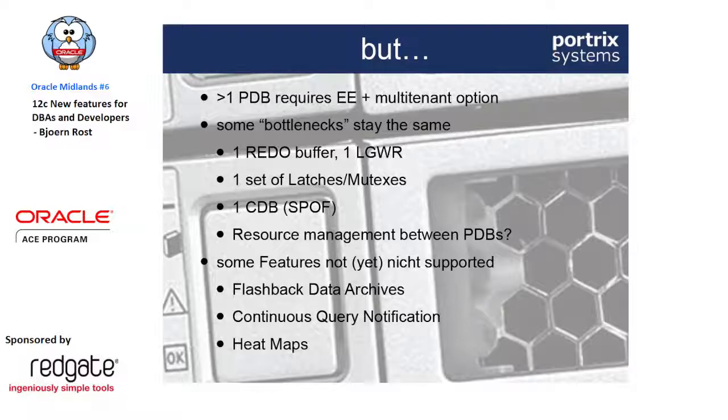Consolidation always means, and that's one of the challenges of consolidation, what do you do with the resources? How do you actually make sure that one misbehaving pluggable database does not take down the rest of the pluggable databases?